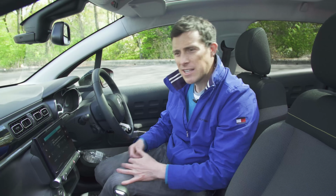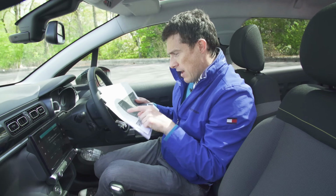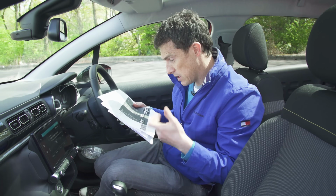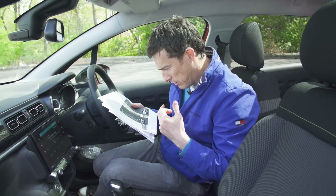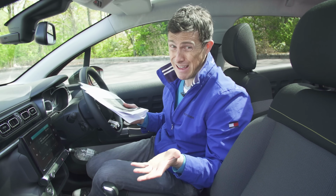In terms of equipment, the C3 is sort of generous. So I've got the spec listing here, and the entry-level Touch has stuff like DAB digital radio, you've got Bluetooth connectivity, you've also got cruise control. Look a little closer though and you realise it doesn't have air conditioning. I mean, who wants to buy a car these days without air conditioning?